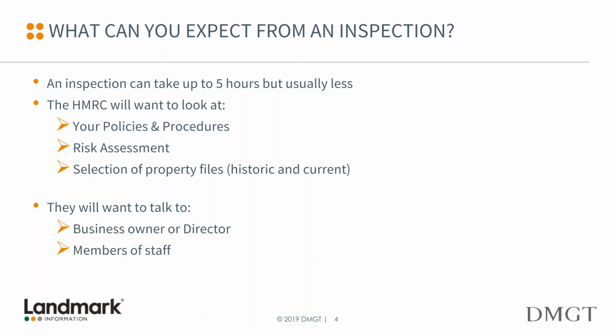So if we advise you, you have 20 files you've pre-selected, and obviously you can go with the best ones, of course. But in some cases, rarely, but it does happen, the officer may want to select them themselves at random. So this is why you need to ensure that all of them are in good order.